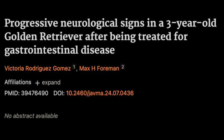of the symptoms. So given the dog's history of GI issues and electrolyte imbalances, it seems like the vets were particularly suspicious of a metabolic cause. Exactly. That history of severe hyponatremia followed by its rapid correction really raised red flags. So what did they do to investigate these possibilities?